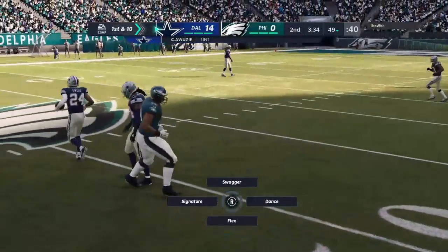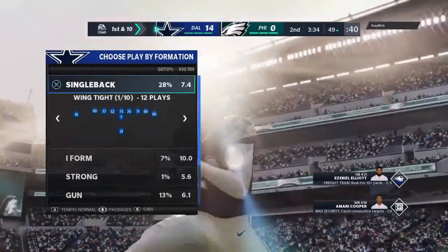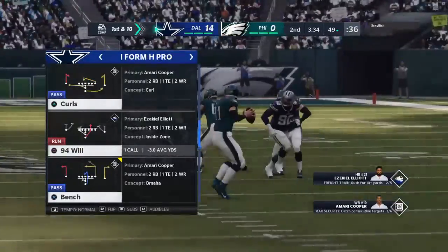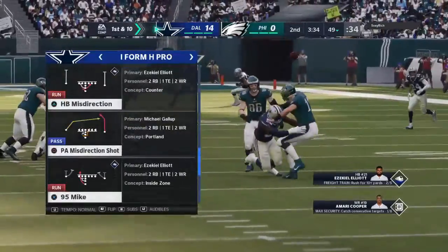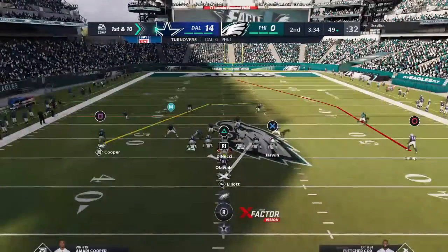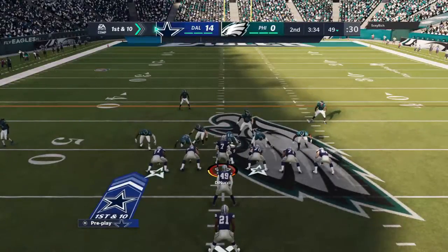Chidobe Awuzie with a pick. Intercepted. And that's a great example of ball skills right there, partner. You and I do a lot of games, and I can't tell you how many guys look to run with the football before they've intercepted it. So that's a nice job of focusing on the task at hand and coming away with the interception.